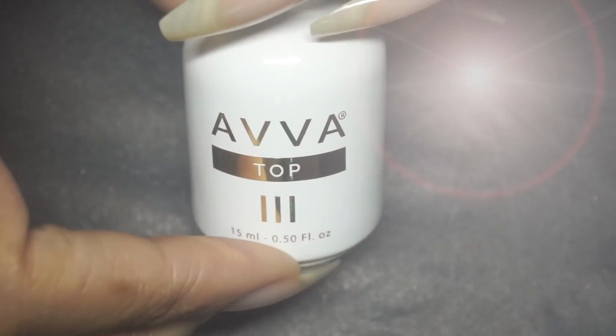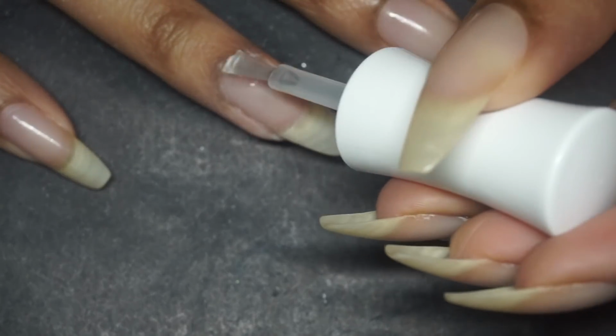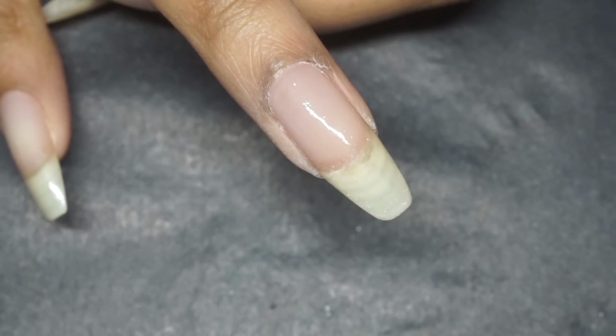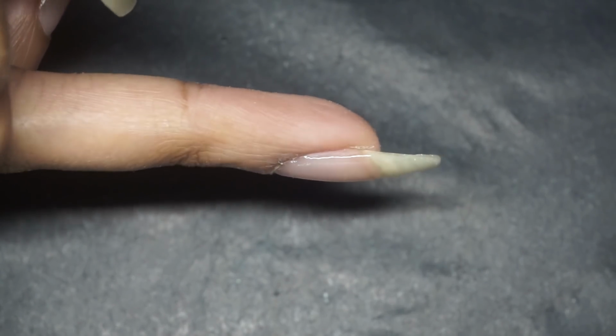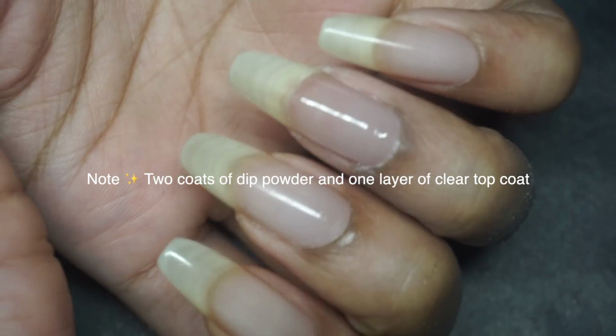Yes, now it's time for my favorite part, the top coat. I really like this step because it dries fast and it has a really nice shine. So here's the final fix, where 2 coats of the powder plus 1 layer of the top coat makes for a super natural look. This is so important to note for later. 2 coats of dip and 1 layer of the top coat clear step.